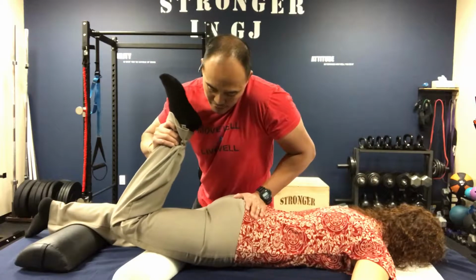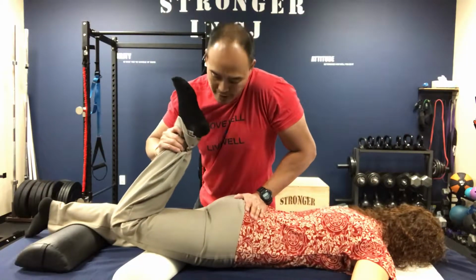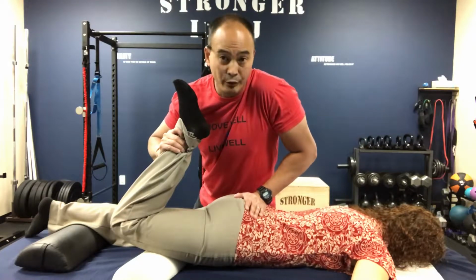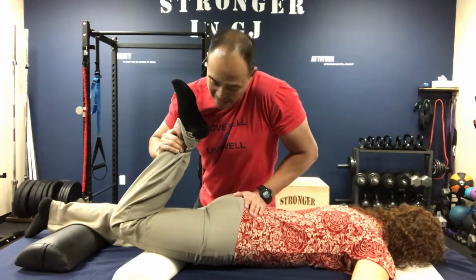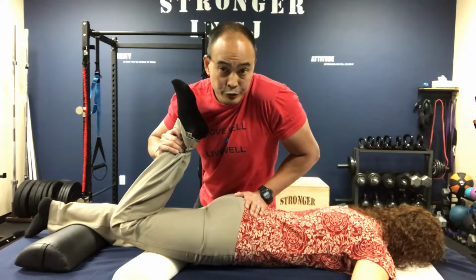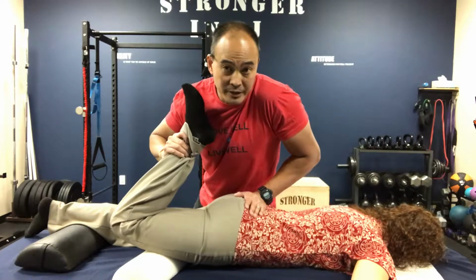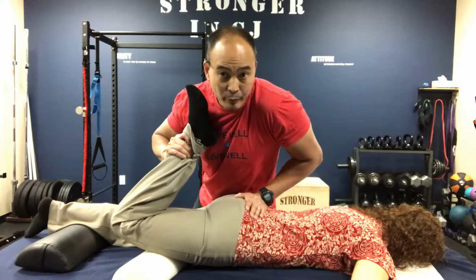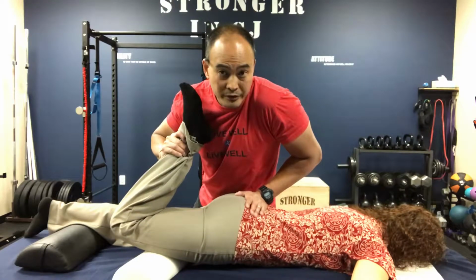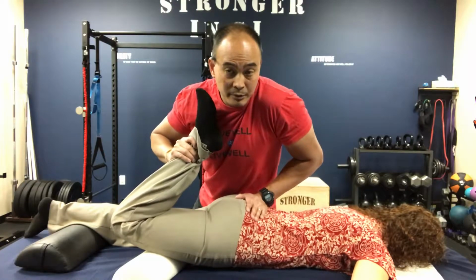So here we are. Now I can kind of feel that she's getting comfortable in this position right here. I can even have her contract, relax. I can have her push her thigh in toward the table, 2-3 seconds, relax. And now I can get a little bit more range here with the knee flexion. Again, I can have her push thigh in toward the table, and relax. And I can get a little bit more range in through here.